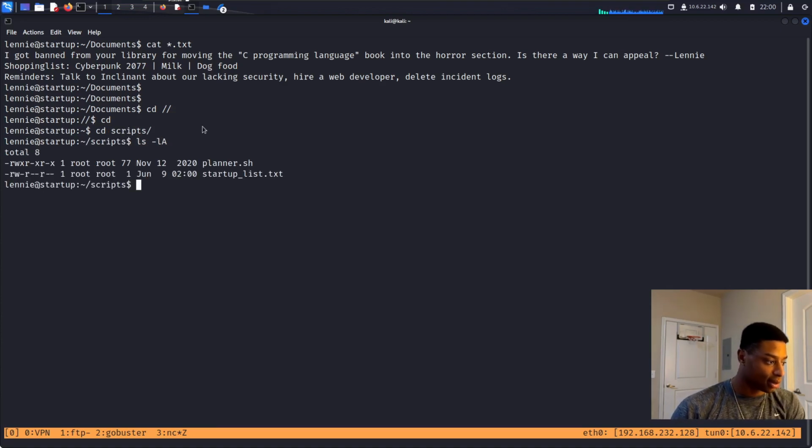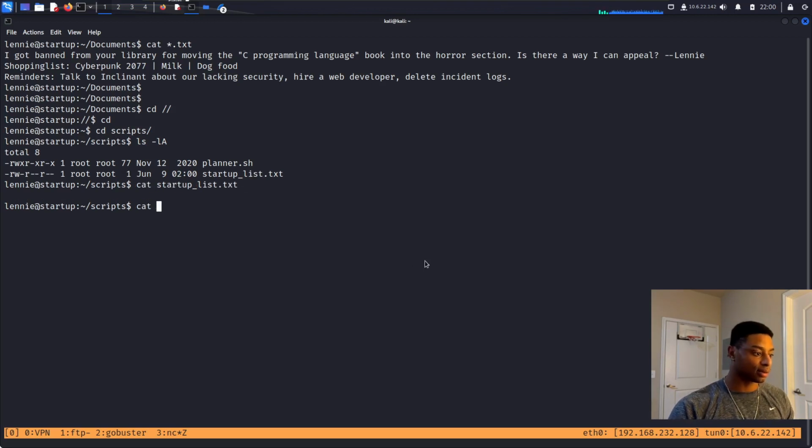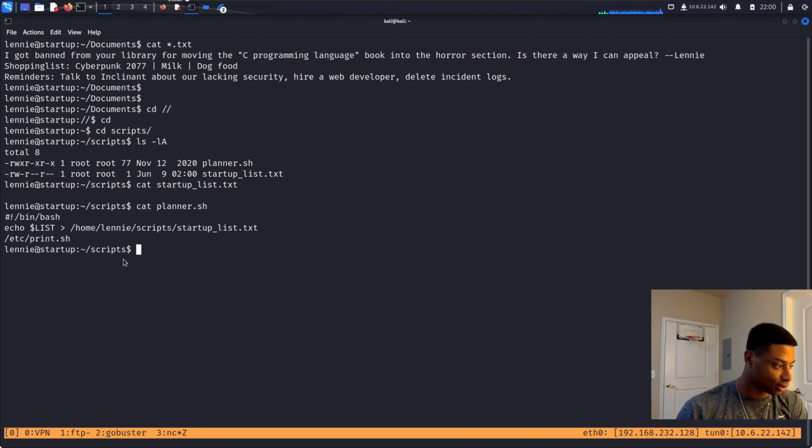ls -la, planner.sh. Oh, that's owned by root, and so is this startup list. They're pretty small in size. Let's cat out startup list. All right, that's blank. What about planner.sh? All right, it's a bash script. It echoes the environment variable list into /home/lenny/startup_list.txt, and then it runs /etc/print.sh.